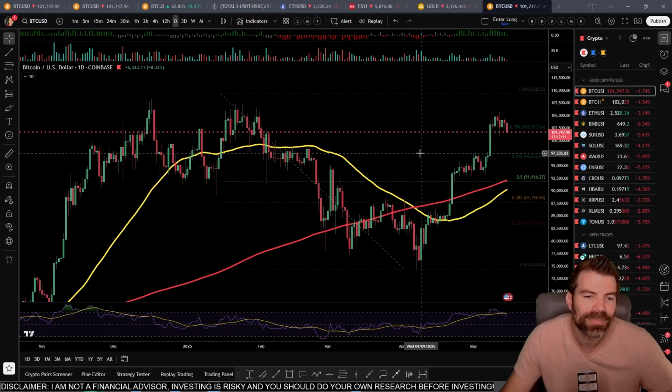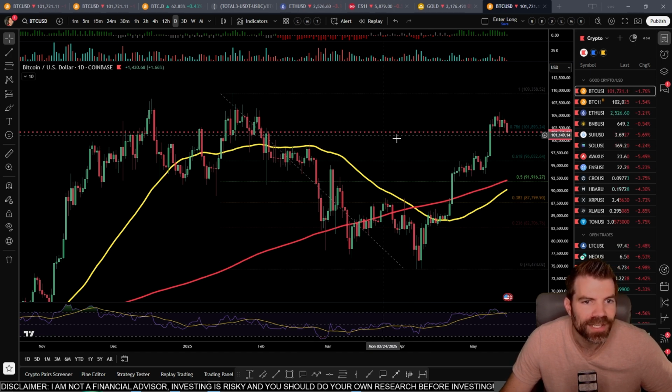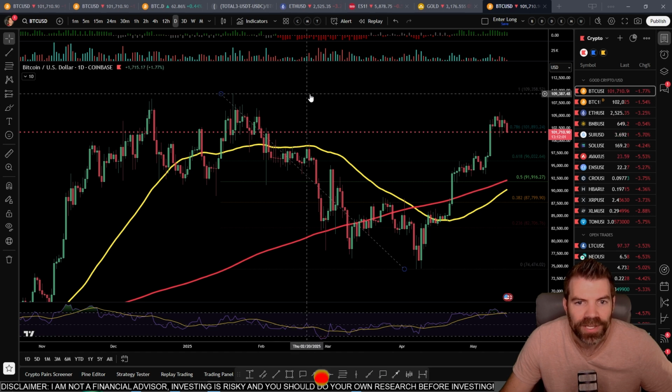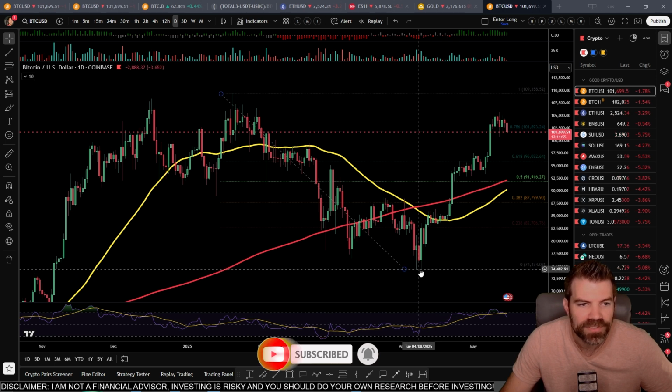Today we're going to be talking about the pullback. We're just going to do a short video today, giving a little update on what is going on. As you can see, we are pulling back from this area here. We have some fib levels drawn on the chart very simply. We have the top to the bottom of this little pullback here.